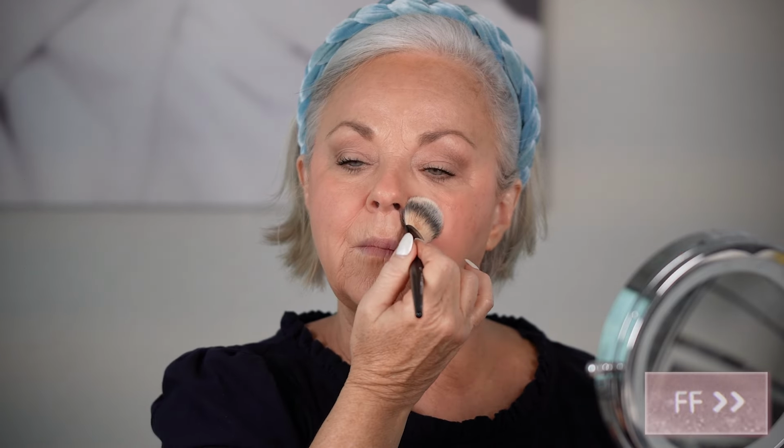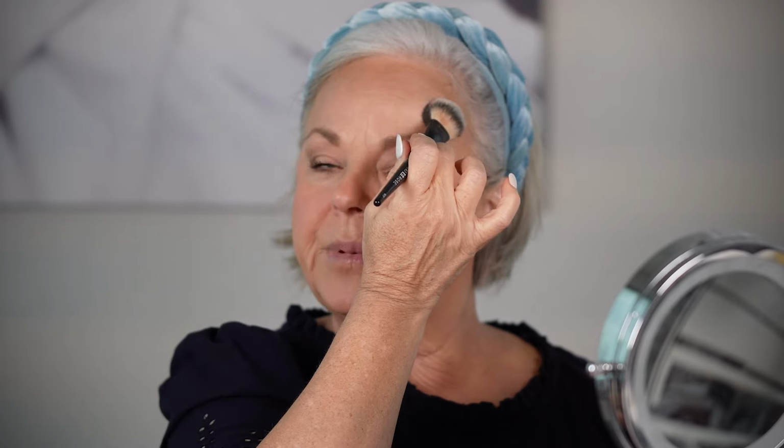I'm using the Laura Mercier Rose Blush. It's a brightening blush, and I think that helps mature skin as well. Let's do the second side. And again, what's left over, I go onto the chin. That helps to smooth that out. And I take just a little bit and go up here.